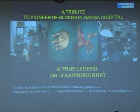These were my references, and this is my tribute to the pioneer of blocks in Ganga Hospital, a true legend, Dr. Ravindra Bhatt. Sir did bilateral brachial plexus blocks in 2008 without any gadgets. It was done only with pure paresthesia, but it was superbly time-bound, with one block on one side, and after 1 hour the other side. It was a 100% success rate with no complications.